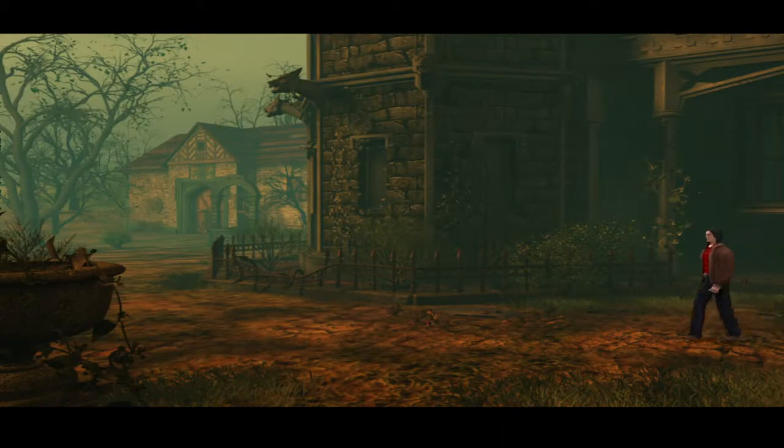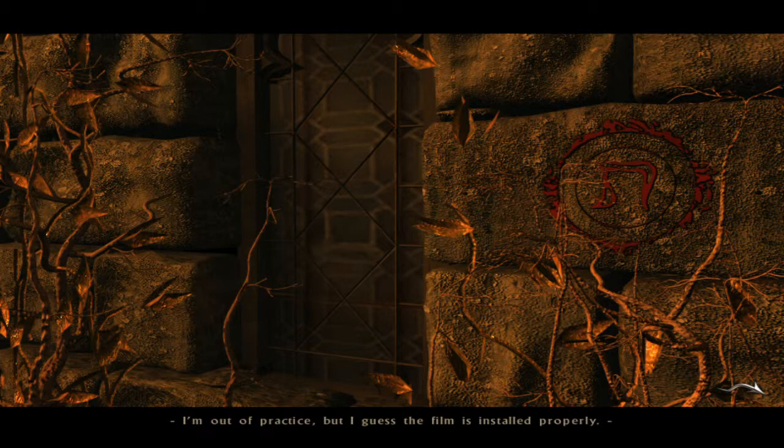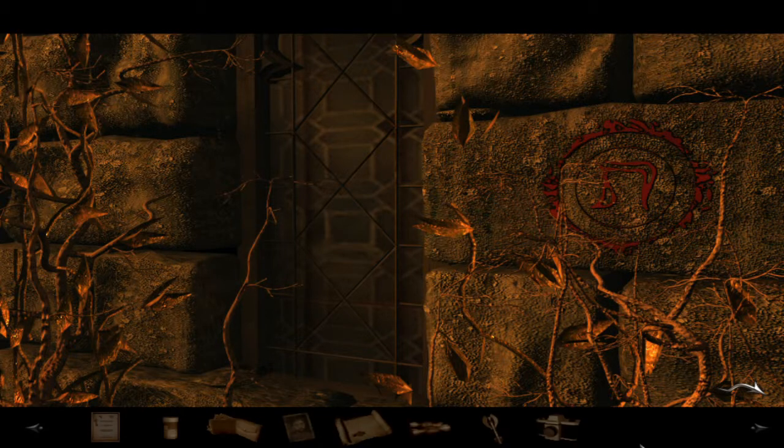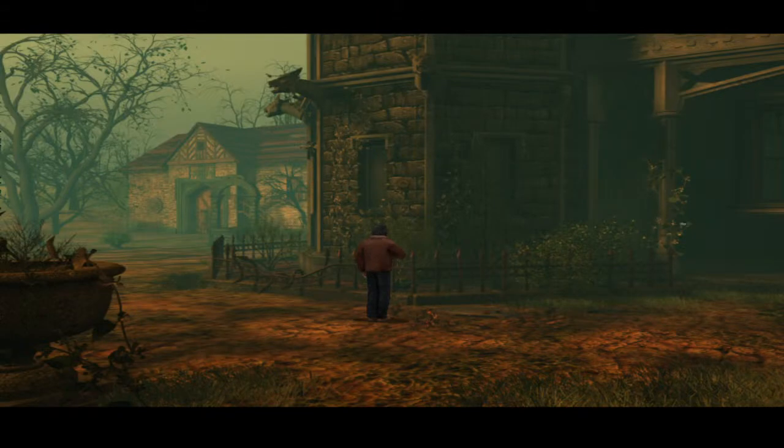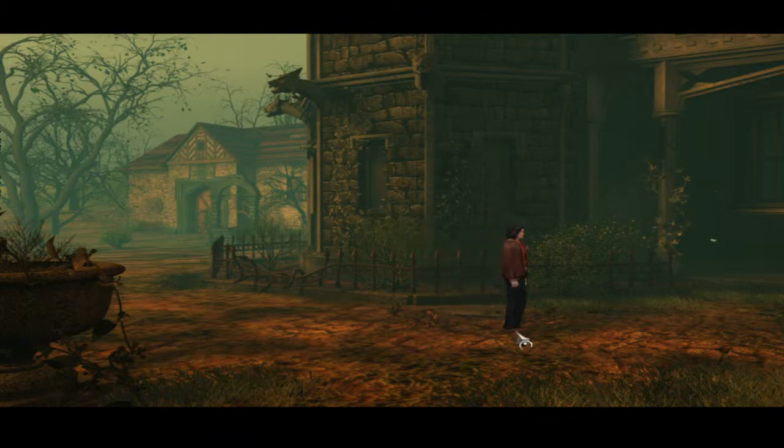Let's see, where was it again? Ah, yes. The stain. Let's combine this. I'm out of practice, but... Okay. Now let's take a picture. Beautiful. All I need to do now is have the film developed. But where do I get it developed? In one of those black rooms, or dark rooms they call it, which are actually red. So, in the next episode we are going to ask where we can develop it. And hopefully we'll soon see the end of the first chapter.